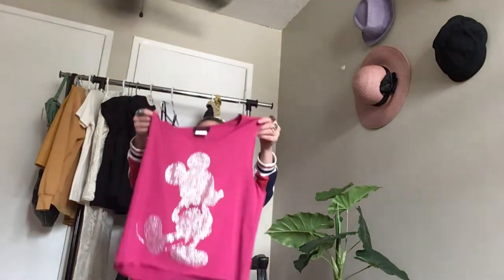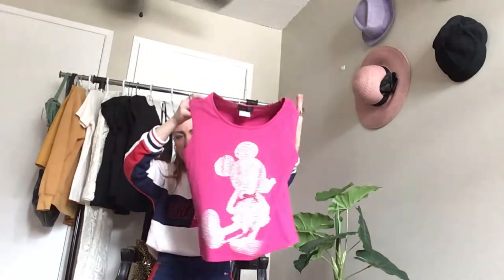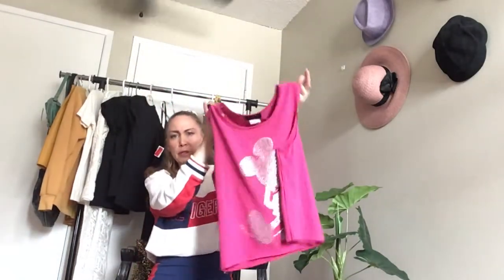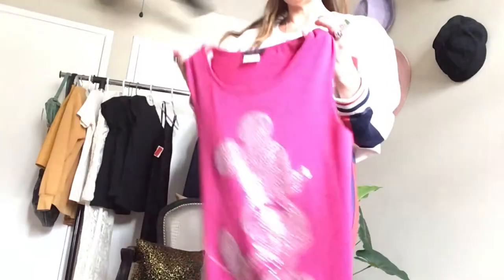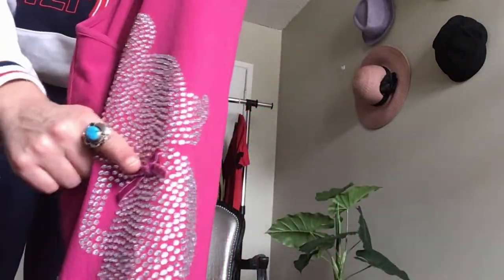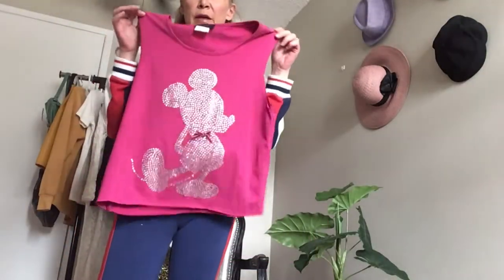Voila. All right, that is so much better already. Wow. Okay, so I just made a tank out of that very bougie shirt. And as I said, I didn't really like the style of the shirt, but I did like the cute mini rhinestone graphic, especially because it has this little velvet bow right here. Super cute. So let's give that a try on and see how it looks.